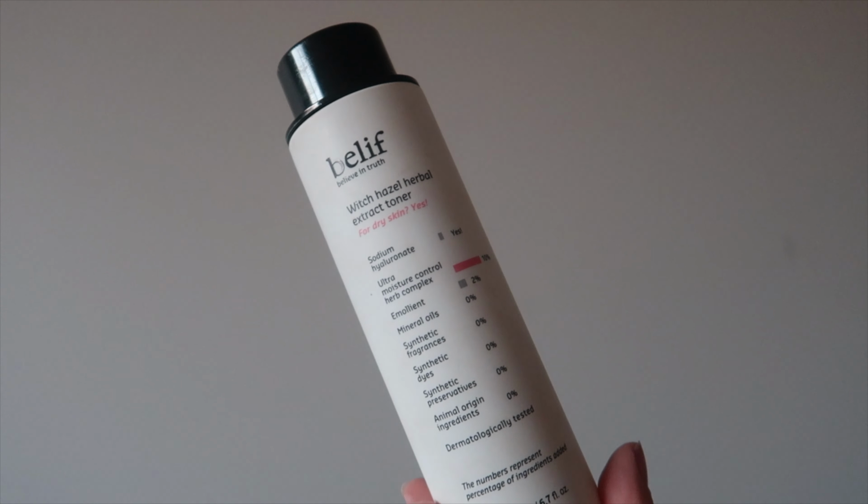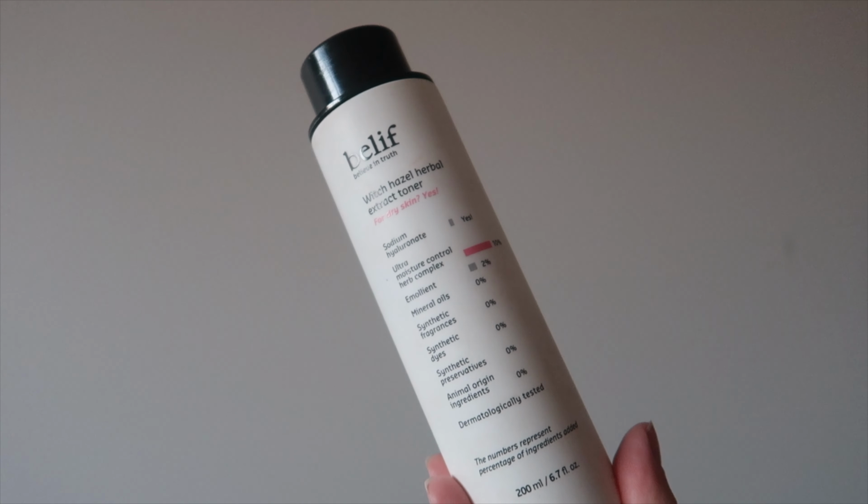Then I'll go in with something to rehydrate the skin because I obviously just dehydrated it by exfoliating it. So I flip-flop between different hydrating toners. Right now I'm using one from Belif. I don't think this is the biggest, most important step. I didn't use a toner until a couple months ago, if we're being totally honest, but I just think it replenishes my skin a little bit.